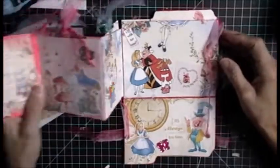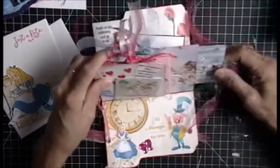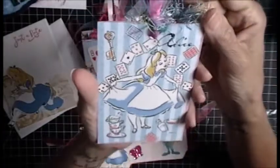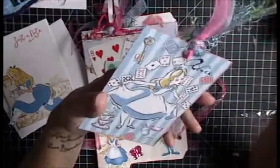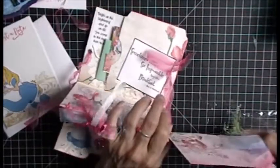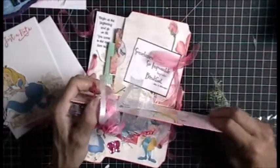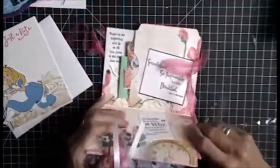This is so, so cute. And then this pull, oh, that is to die for. Wow. Oh, I love it. Oh, I have to make one of these. Oh, I definitely have to make one of these. My list of things to make just keeps getting bigger and bigger and bigger.